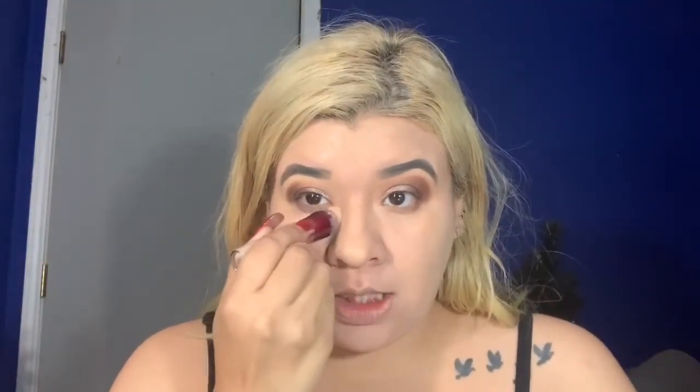Okay, so looks good. I'm going to go ahead and wet my little sponge so that I can use it for when I do the concealer. So I'll be right back. The little sponge, it's already wet, but before I even do that, I need to put the concealer on because I don't have it on. So I'm going to go ahead and put the concealer.